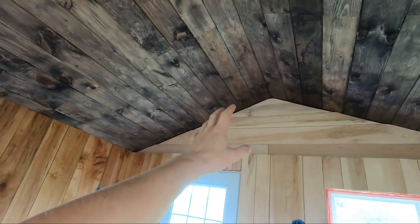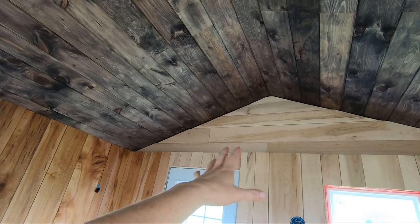Yeah, the triangles were definitely a trick to try to get. They worked out good, but now I have to do it up there. And I have a window and a vent to try to cut around. And it's a tighter area, so not looking forward to that.